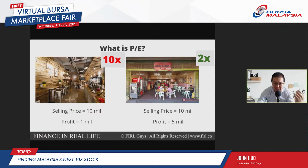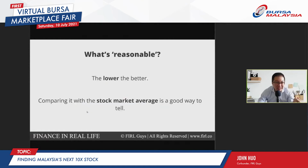Because when you're buying something at 10 times valuation of its earnings versus that 2 times its valuation of its earnings, which one are you going to recoup your capital faster? Now, what I mean by recoup, you put out 10 million, every year coffee shop on the left gives you 1 million a year. So that means it takes you 10 years to get a return on your money. Coffee shop on the right, you put in 10 million, within 2 years, 5 million, you already return your invested capital. Obviously, the guy on the right makes perfect sense, right?